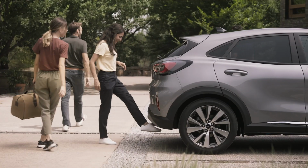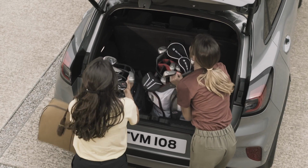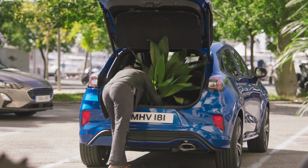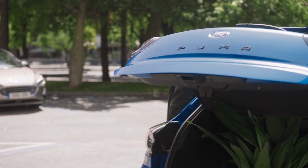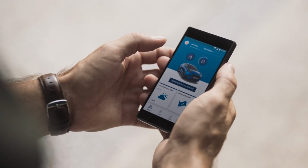Puma is also the first vehicle in its segment to offer a hands-free tailgate, allowing easy access to its 456-litre luggage space, with the innovative Megabox for tall items. On top of that, the vehicle can be locked and unlocked remotely using FordPass.